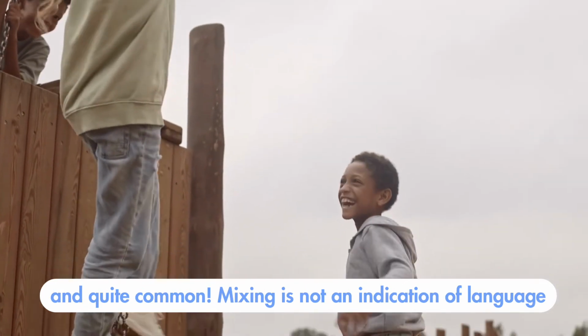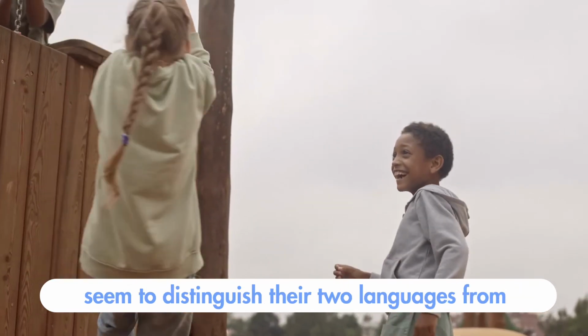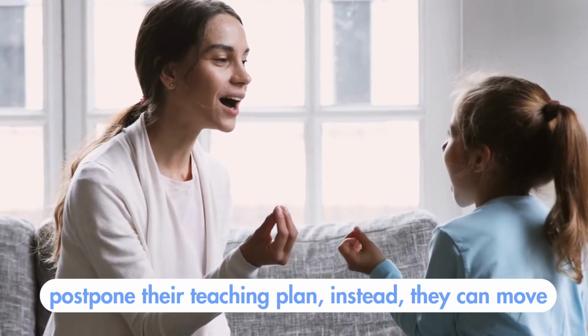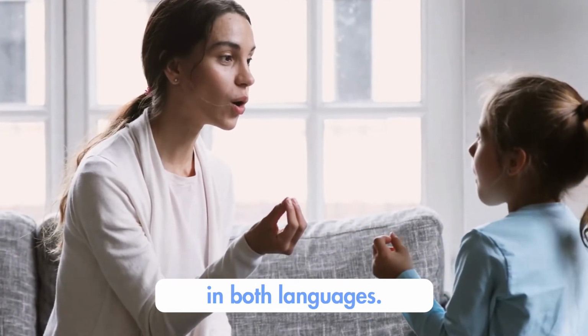Mixing is not an indication of language confusion. In contrast, it is evidence that your kids seem to be distinguishing their two languages from the start. So parents should not be confused or postpone their teaching plan. Instead, they can move forward with a plan to immerse their children in both languages.